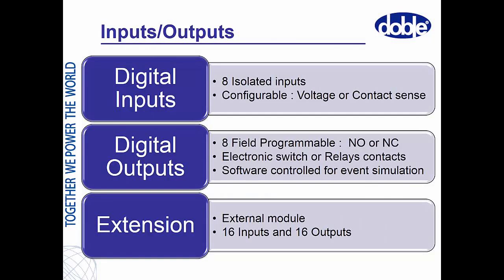The F6150 provides 8 isolated logic inputs and outputs. Inputs can be programmed in the field as contact sense or voltage sense. Logic inputs are used to sense the relay response for timing, pickup, or dropout tests. 8 logic outputs can be configured as normally open or normally closed contacts. Outputs are used to simulate power system events like carrier received, auto reclose block, and breaker position. 8 inputs and 8 outputs can be extended to 16 inputs and 16 outputs by using an external box.